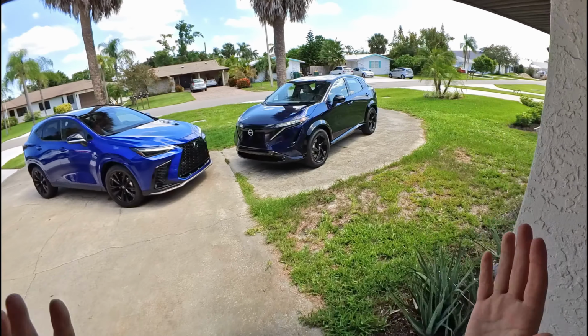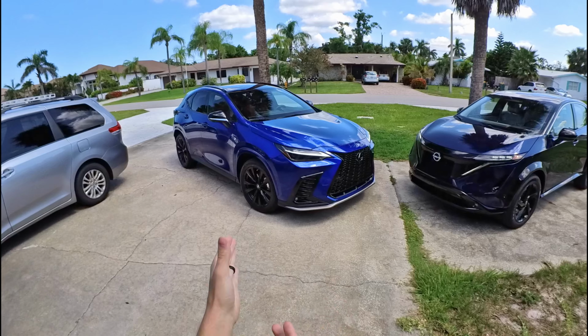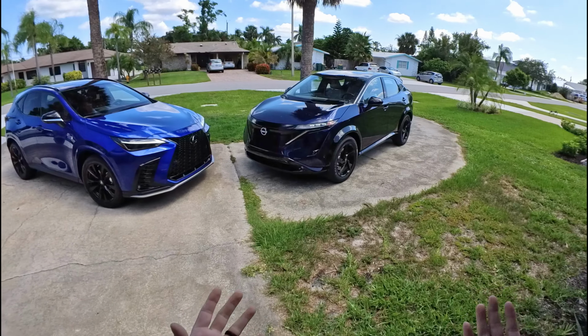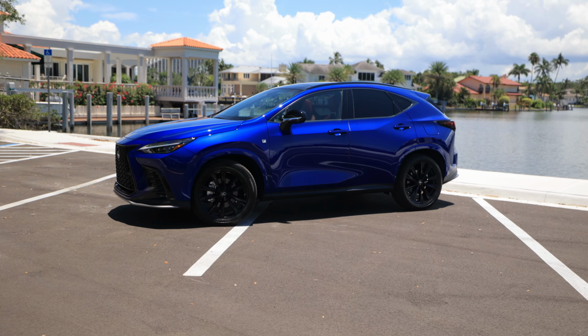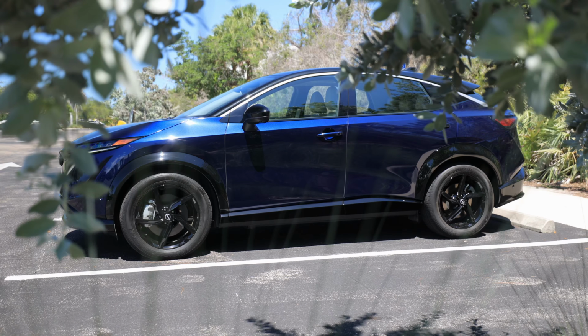Today we're comparing a Nissan electric vehicle, this all-new Ariya, to the recently redesigned, in the past couple of years, Lexus NX. These are both, you could say, mid-size crossovers, compact crossovers. They're roughly the same size. And you would think luxury versus mainstream. Why are they in the same conversation?